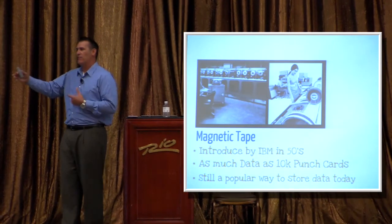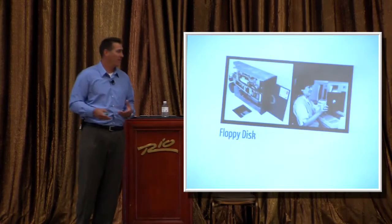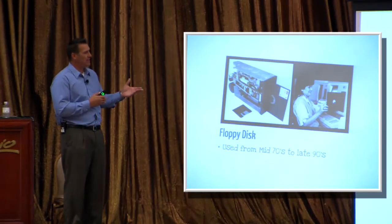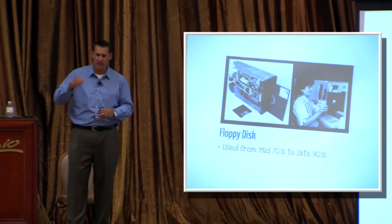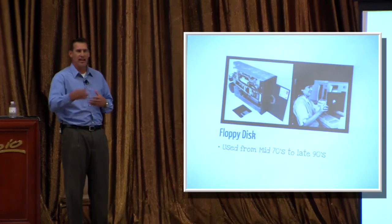What's the natural progression then as we move from tape now to what? Disk, thank you. Floppy disk, actually. I jumped ahead one. Floppy disk came along. It's interesting, floppy disk, that technology kind of came and went. I don't know how many of you remember installing a Windows operating system with your stack of floppies, floppy, next floppy, next floppy, next floppy. Was great for moving data around.